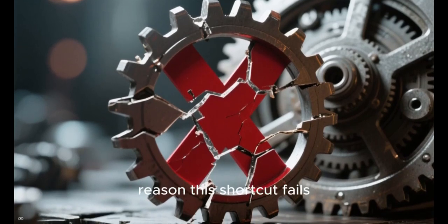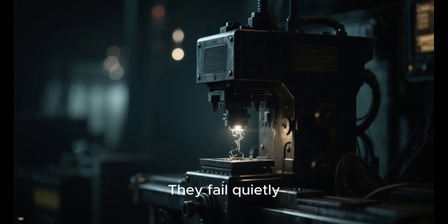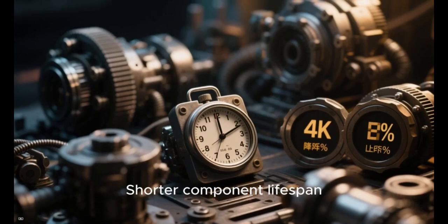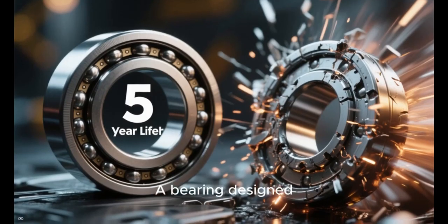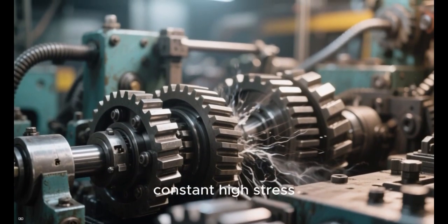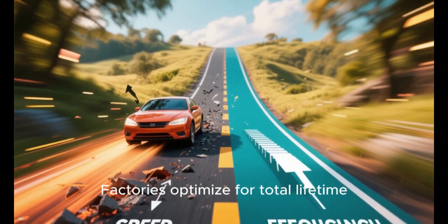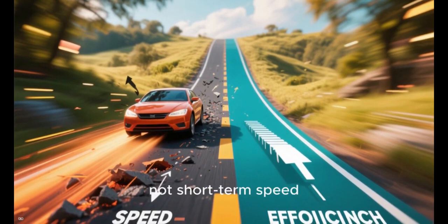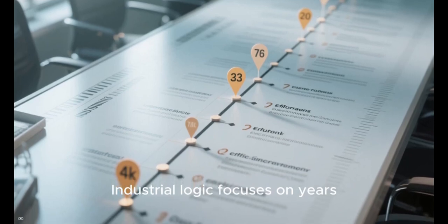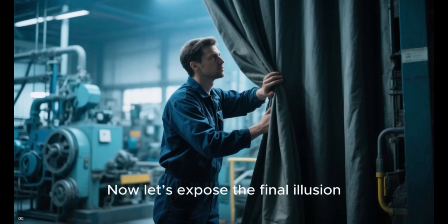There's another reason this shortcut fails: maintenance. Machines don't fail dramatically at first, they fail quietly. Higher speed means faster wear, more frequent breakdowns, shorter component lifespan. A bearing designed to last 5 years at normal speed might last 1 year under constant high stress. That means more replacements, more downtime, more money lost. Factories optimize for total lifetime efficiency, not short-term speed. Internet logic focuses on minutes. Industrial logic focuses on years. That difference changes everything.